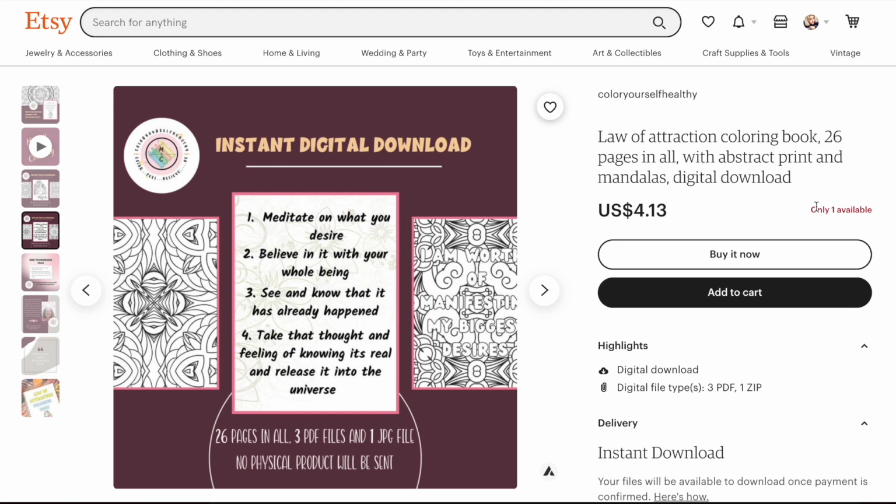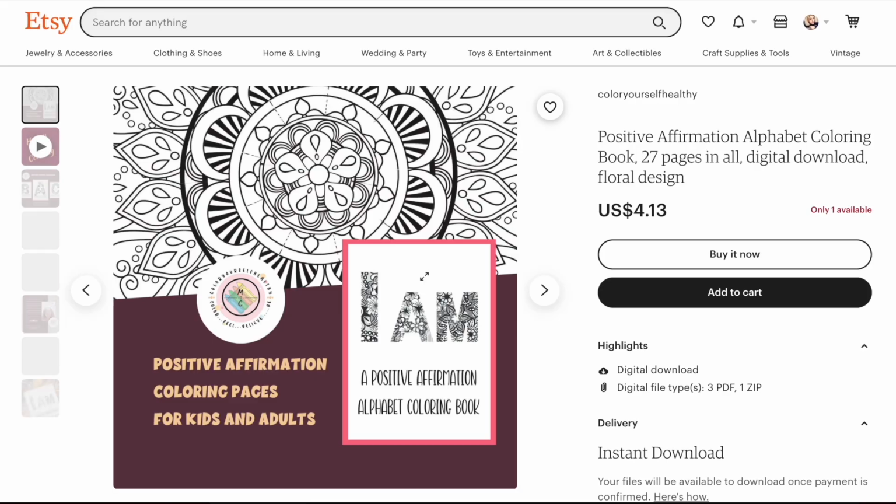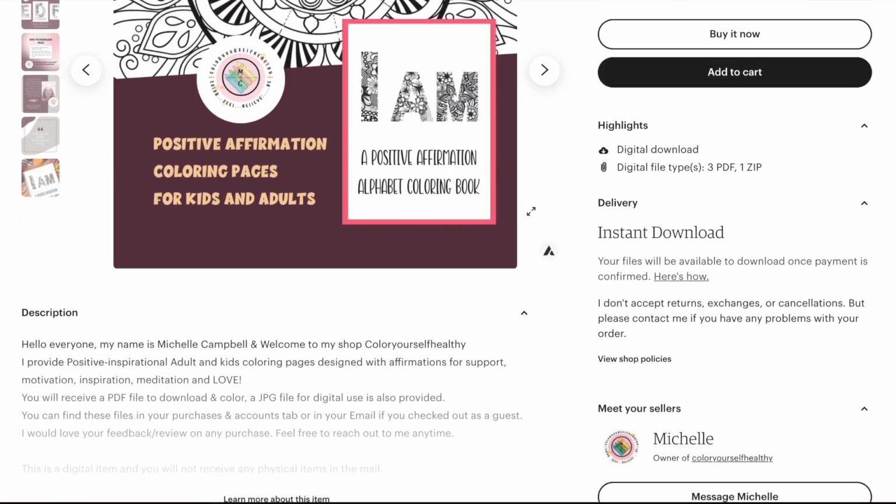This is a digital product, and digital products are infinite. So never write down only one is available, because it makes people think that this is a physical item, as well as, if one person buys it, then no one can buy it after that. All of your products are only one available, which is really, really bad.